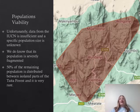As far as their population viability is concerned, this was probably the most depressing part of research that I found throughout this presentation. There really are absolutely no numbers for how many frogs in this species are left in the world. I looked high and low, searched far and wide, and I probably found about 20 different sources, and not a single one of them gave a number for even a guesstimate of how many frogs are left. And even the IUCN recognizes on their page for the Taita Hills warty frog that there's very much insufficient data to be able to identify a specific population size, which is why it is unknown.